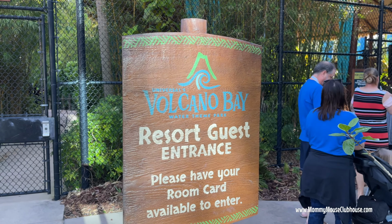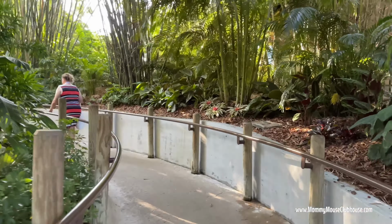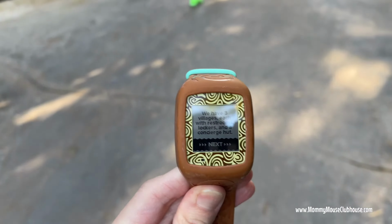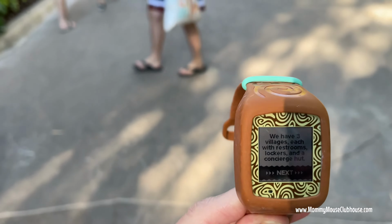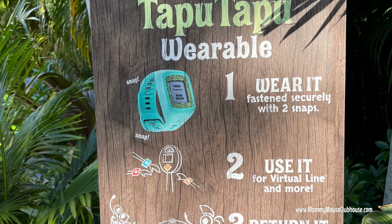Bright and early the next morning, we took advantage of early entry for Universal Hotel guests at Volcano Bay. We stayed at Cabana Bay Beach Resort that has its own dedicated entrance to the water park. After going through security, we picked up our Tapu Tapu bands, which are available to all guests and help hold your spot in a virtual queue for certain water slides so that you aren't wasting time waiting in line.